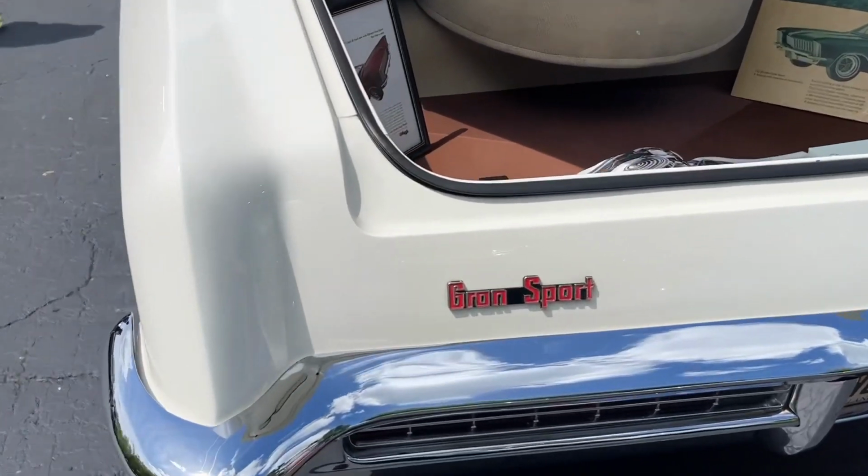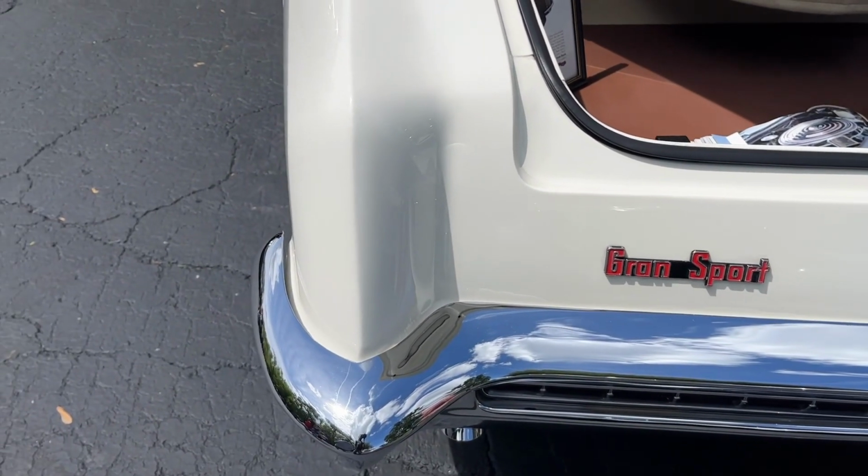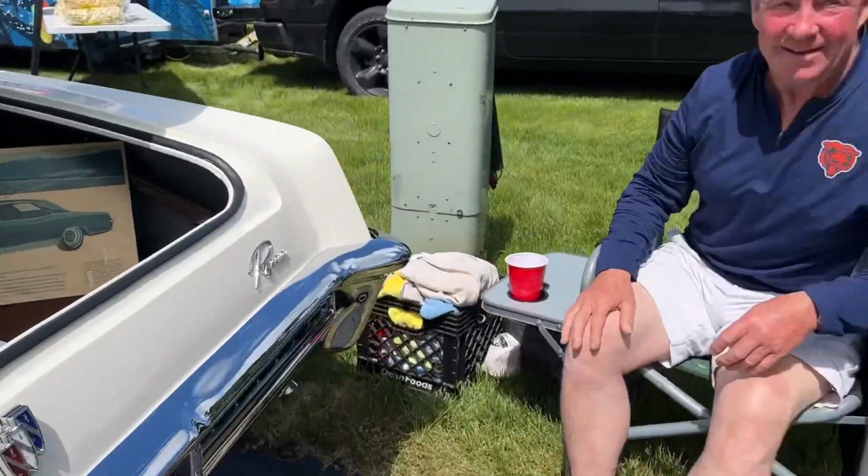Oh, wait a minute. A Grand Sport Riviera? I didn't even know they made a Grand Sport Riviera. That was the first year they made them. What year? 65. Tell me a little bit about the car. It's gorgeous. I've never seen one before. Never saw one? No, not a Grand Sport, no. Well, the Grand Sport was the first year that they came out with the Grand Sport. What year? It's 1965. Okay.